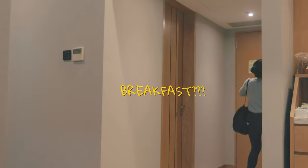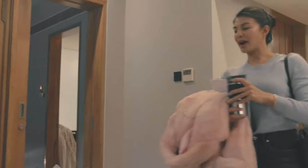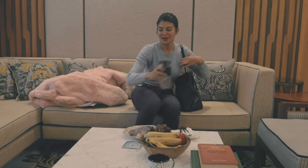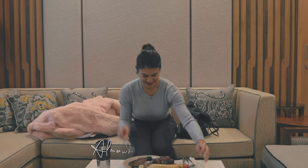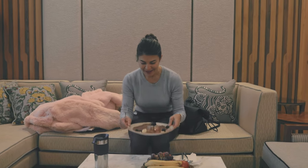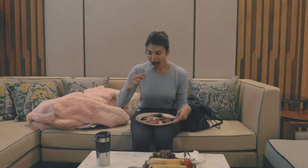Bye. Breakfast. Pancakes, of course. Even though I have like 5 minutes, I'm still gonna eat this. Maybe you can pardon me. It's my favorite almond flour pancakes. Almond flour pancakes. Oh my god. Never knew that day would come. I'd say pancakes.